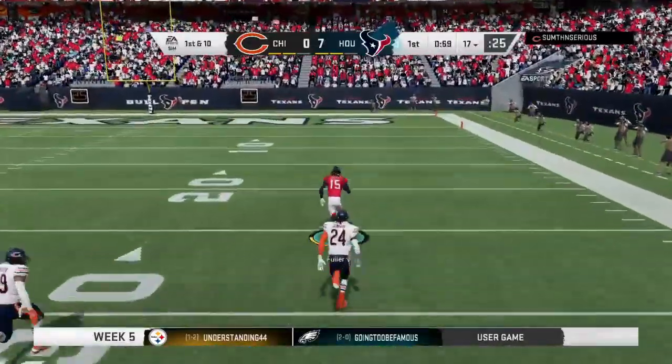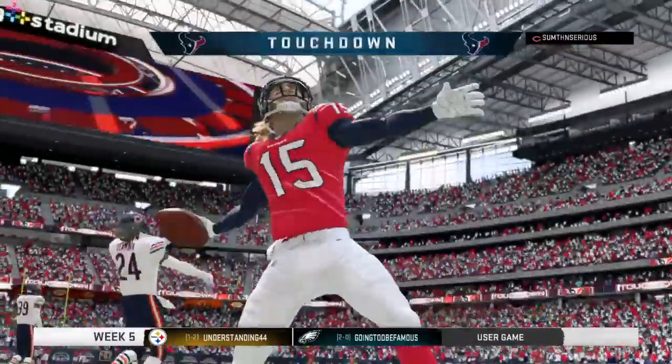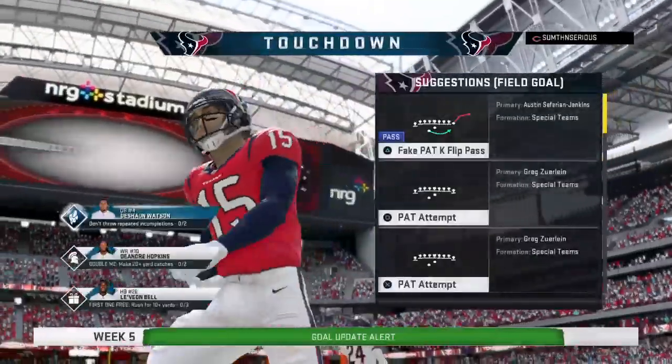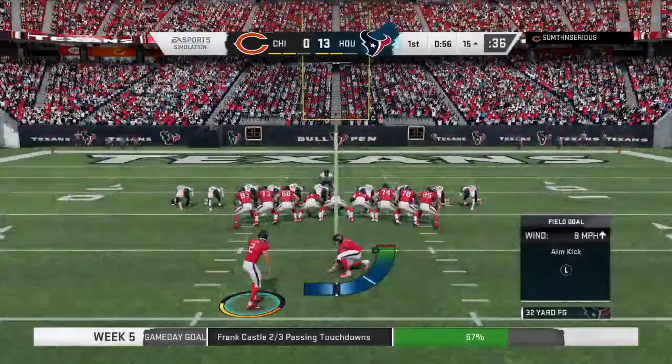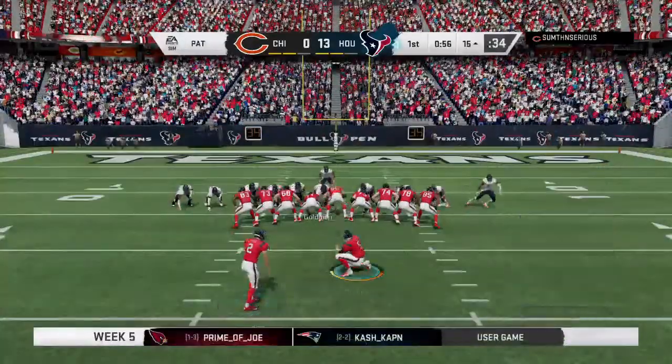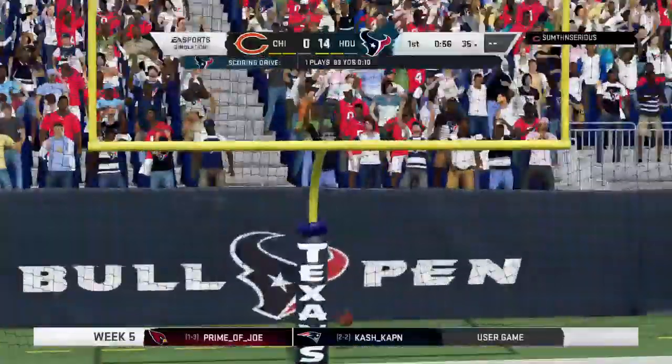Well, this is taken in. It's complete. Touchdown, Houston. 2 first-quarter touchdown passes now for Deshaun Watson. And the Texans are able to show off their quick strike ability. Still first quarter, 2 receiving touchdowns for him. How are they going to slow him down?